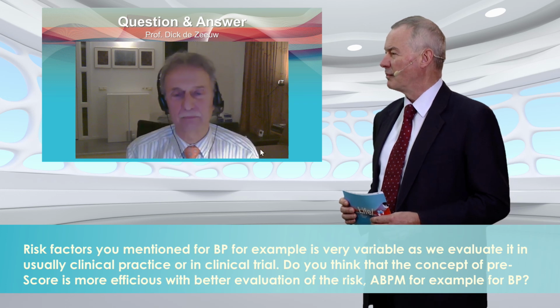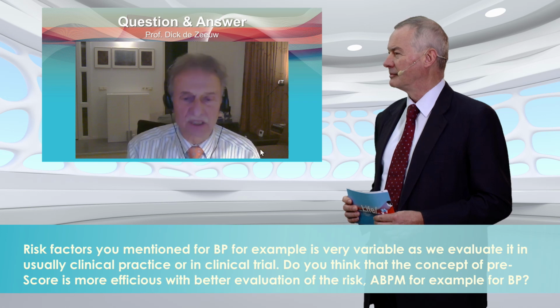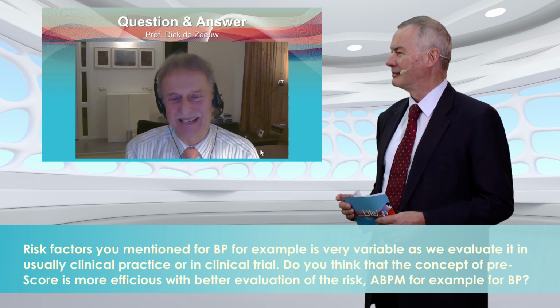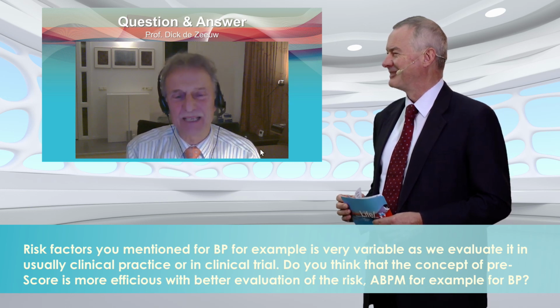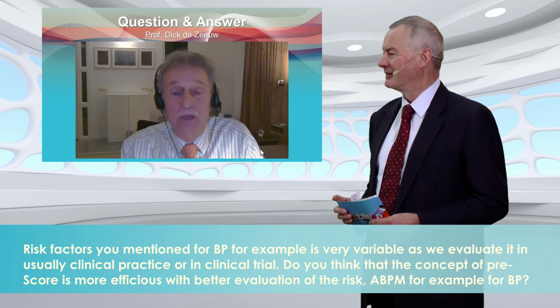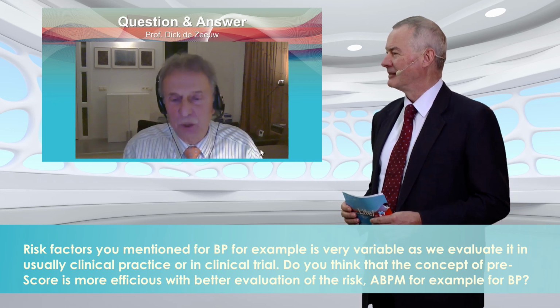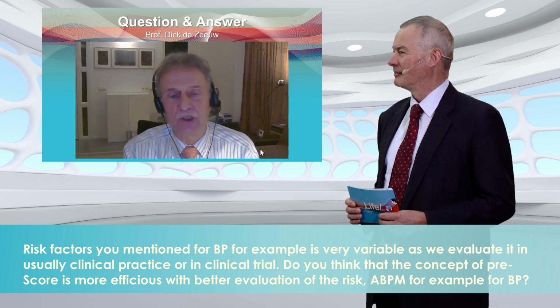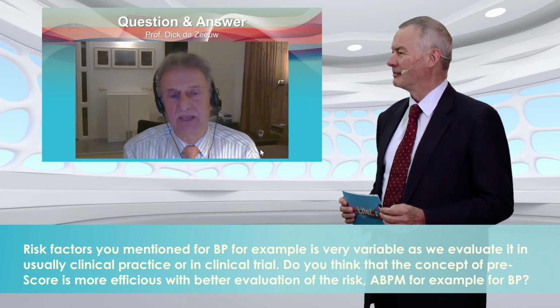And albuminuria would be UACR best, or? Yes, that's until now still surprisingly, because I would have expected 24-hour urine would still be the best. But surprisingly, the UACR, meaning the first morning void urine, is still doing very good in a group setting. For individuals, we haven't tested it yet, and that could change. But I definitely think that for the moment, that is the way to go.